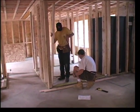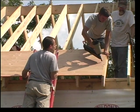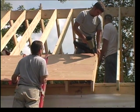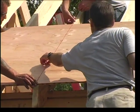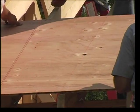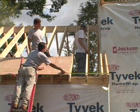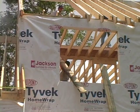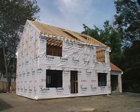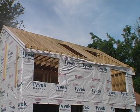Notice that when the plywood is put over the rafter, we'll use only half of the rafter, so the next piece goes in. We need to maintain a nailing surface. If you brought the plywood over to the edge of it, where's the next board going to go, sir? Here is how much work was done at the end of the day.